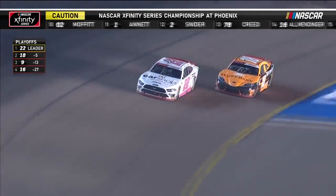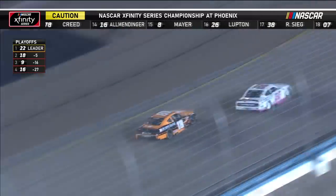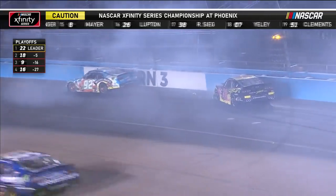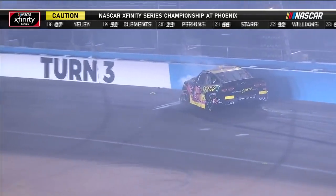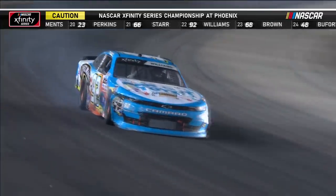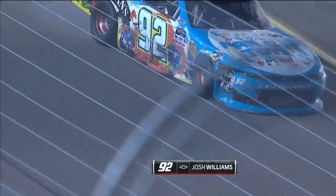Now we've got a tight race for the championship here off of turn 4. And behind him, Noah Gragson's falling way back. Without a caution, contact, 2 cars in the wall in turn 3. Yeah, that's a big wreck. Jade Buford in the 48. You see the front of that car destroyed. Fluid already coming out of it. The 92 also, Josh Williams, damage to the right side of that car.